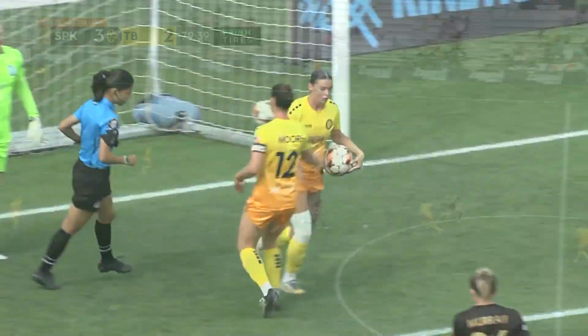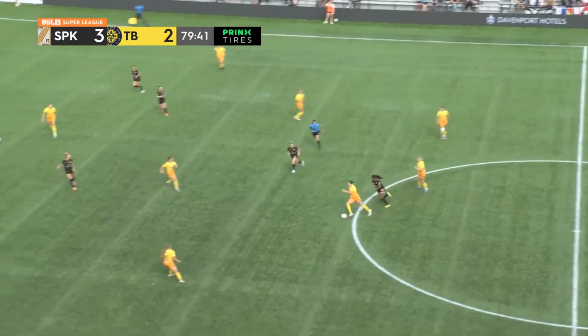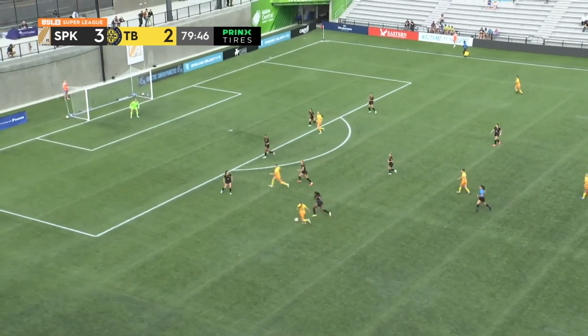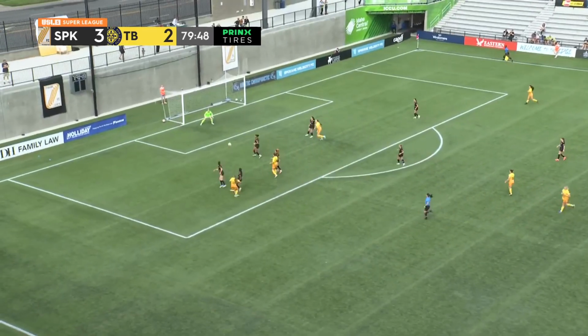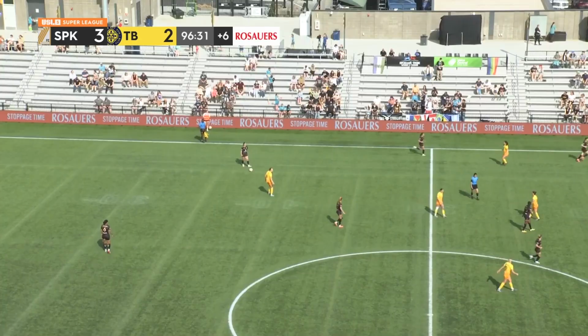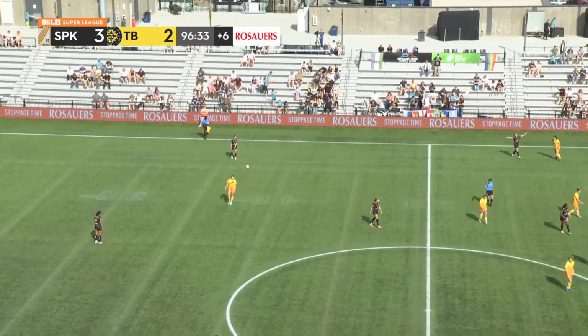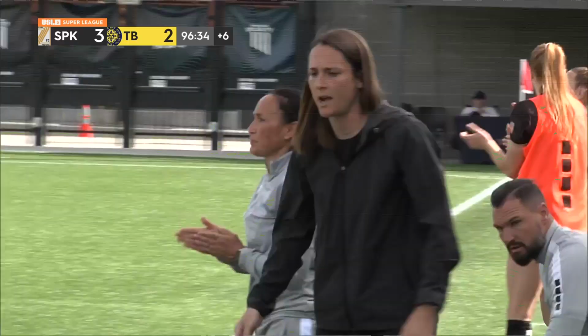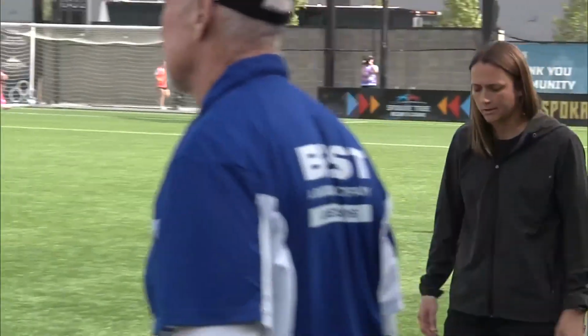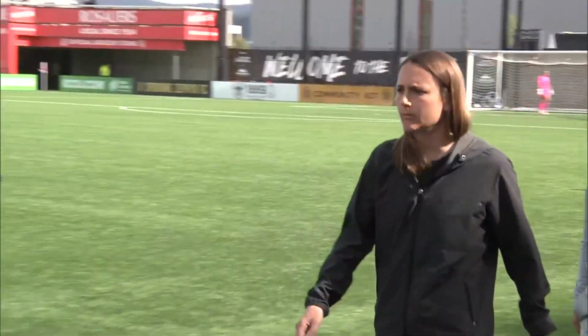Good call for... unable to slow it down. It's taken right back. Nasello. Nasello carves out space. Nasello's shot takes a ricochet. And there is the full-time whistle. It's a 4th consecutive home victory for Spokane Zephyr and a 7th in the spring season.